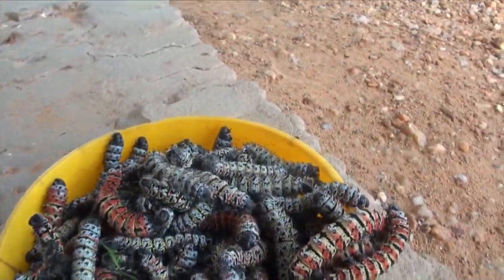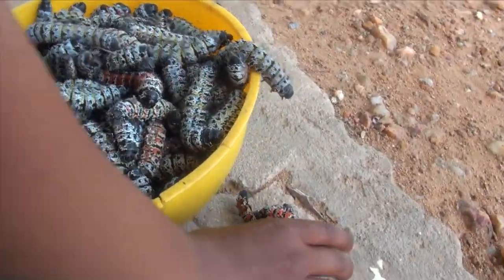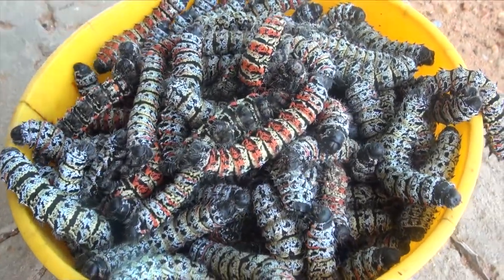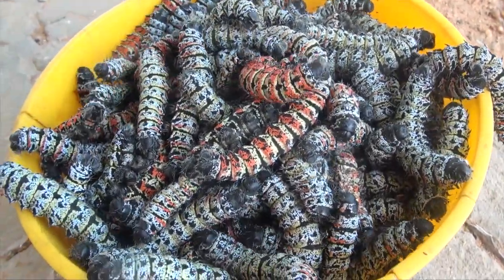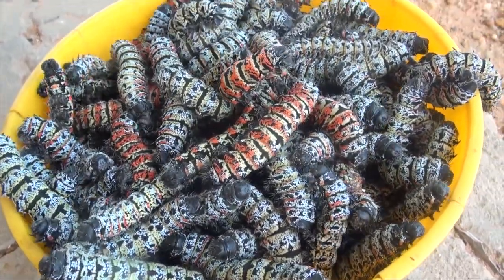Mopane outbreaks are seasonal. There is usually one main harvest per year during the early months of the rainy season, which are November to January, but a smaller harvest occurs in April to May following good rains.